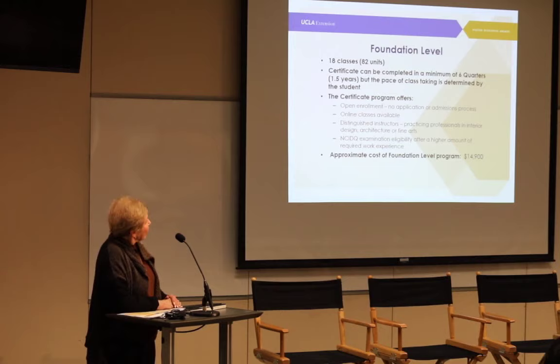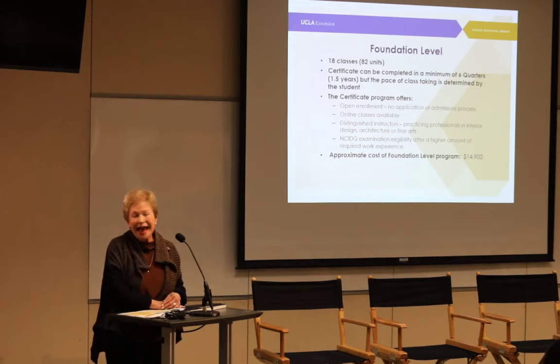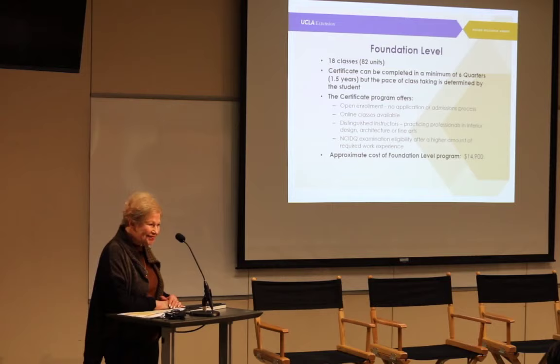The certificate program offers open enrollment. All you have to do is, Jeff Daniels once said, all you have to have is a heartbeat, a credit card, and a computer, and you enroll.